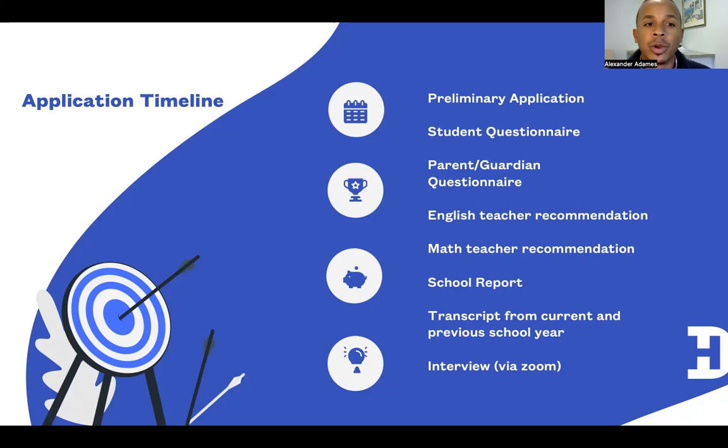We also require transcripts from the current and previous school year. So if you're applying for the ninth grade, we will be asking for your eighth grade grades as well as your seventh grade grades, and in some cases, even your sixth grade grades. You will also, as part of your application, have an interview. If you want to be on campus, you can certainly come on campus and have your interview in person. However, if you cannot make it on campus, we have a Zoom option. That should not be a deterrent to any family.